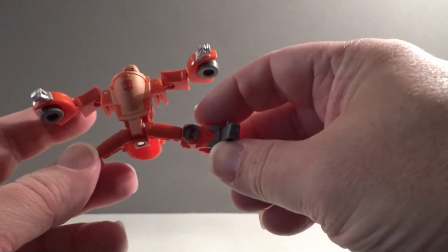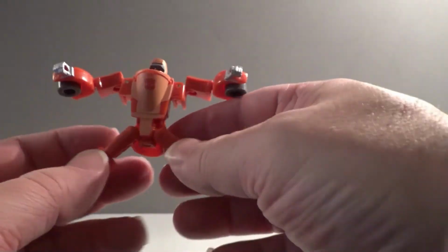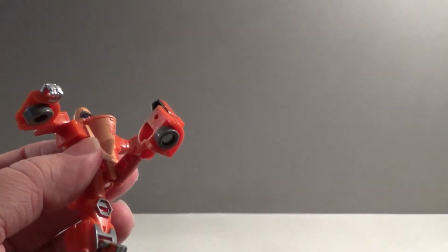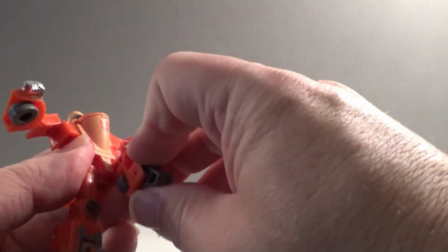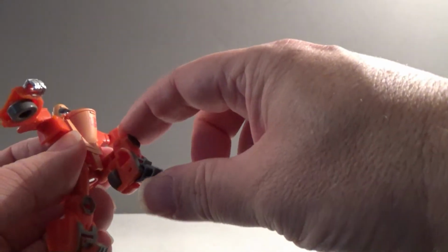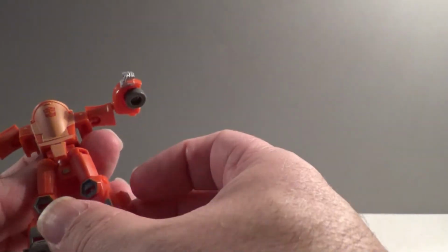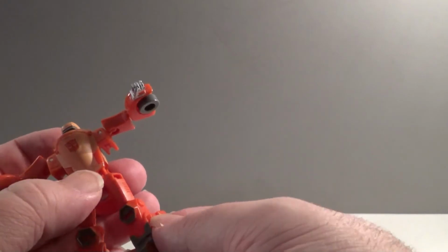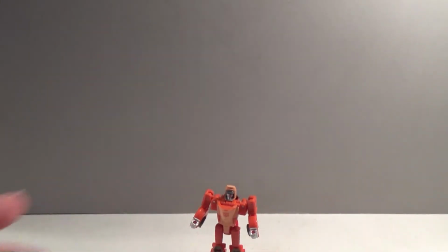You can spread his legs apart into almost a full splits. You can raise his leg at the hip 90 degrees, and you can bend his leg at the knee 90 degrees. And he also has a moving ankle. And his thigh cut, well, it's somewhat there, but in ways it isn't. So, again, nothing to get excited over.